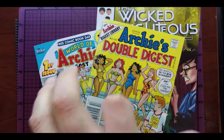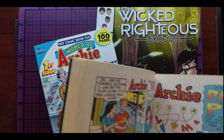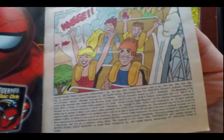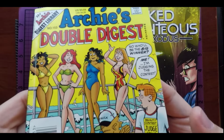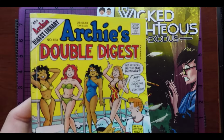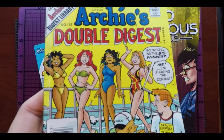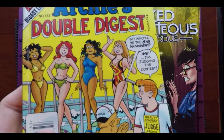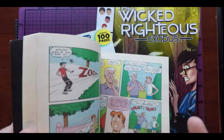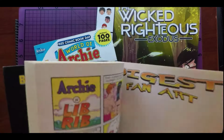So what about these Archie books? This is a kind of an older one. It was printed in 2004. In fact, I think I remember seeing this one in a newsstand, which is kind of funny. Like, why would I remember this aside from, it's a swimsuit cover with a kind of chuckle-worthy joke on it? But it's printed on newsprint. You can see it's starting to yellow with age.